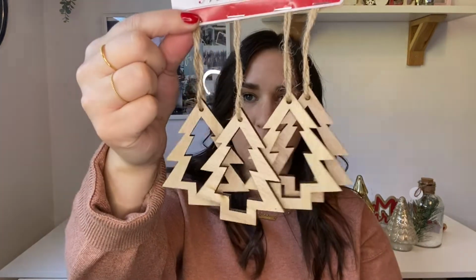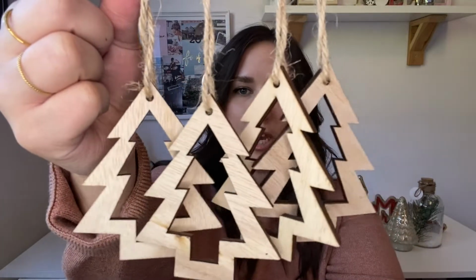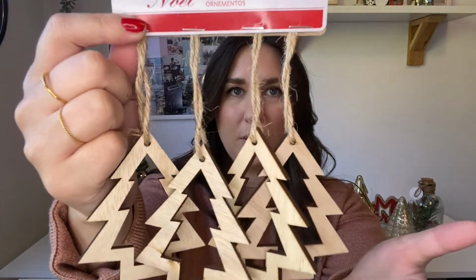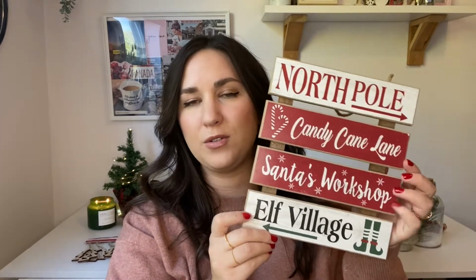So I picked up these from the dollar store. They're just a simple wood ornament, but beautiful. This was $1.50 for these. I probably will go get more because they had snowflakes and other wood ones, and I really want a rustic farmhouse, very natural vibe this year, and I think that's really going to work on the tree as the neutral.